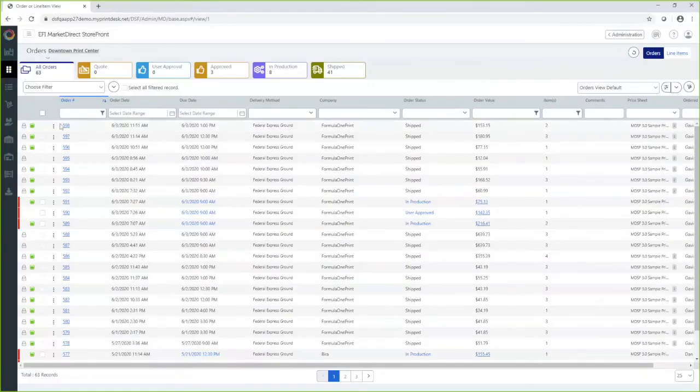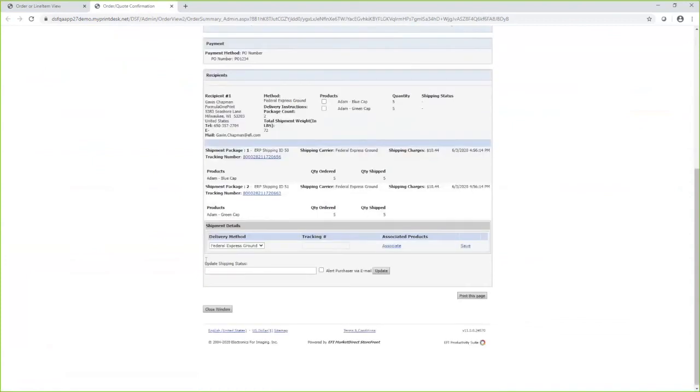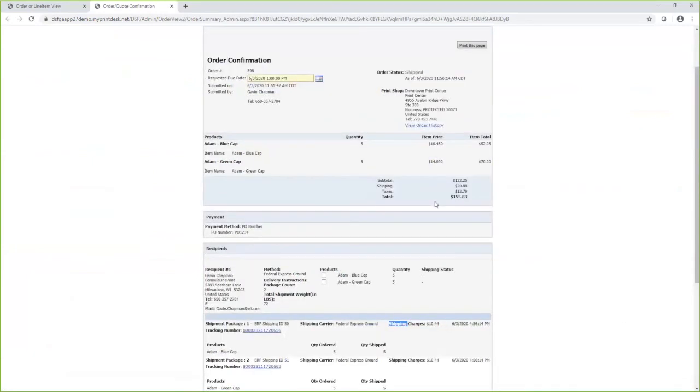Now, back inside of MarketDirect Fulfillment and MarketDirect Storefront, what I'm going to do is go ahead and take a look at the putback. So here on the operator's side of the view, I can see that this was shipped out as 2 packages here. I can see the tracking numbers. I can see my quantity shipped, and I can also see my shipping charges for each box. Now these shipping charges don't necessarily get updated for the buyer, but they are visible for the user.